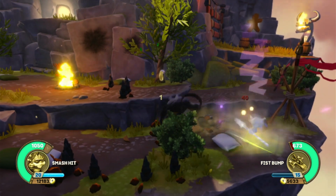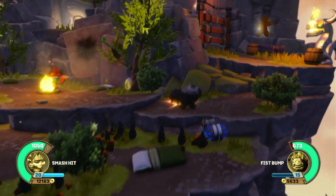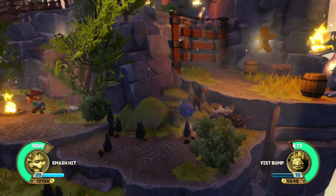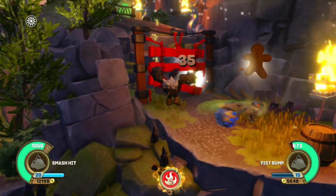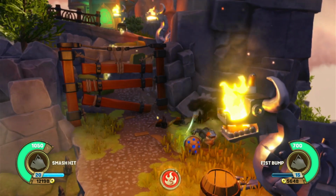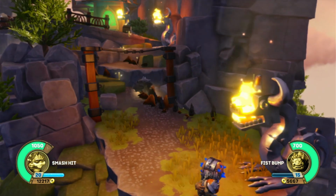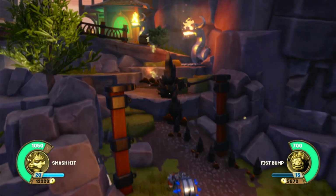I feel like he's like Wrecking Ball done well. And I like that he has two forms too. He has the puffed up form and the shrunken down form. That is also a really cool addition. So yeah, that is my least favorite and favorite of the air element.